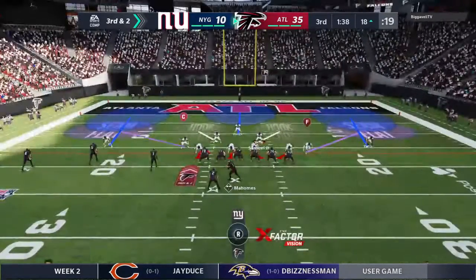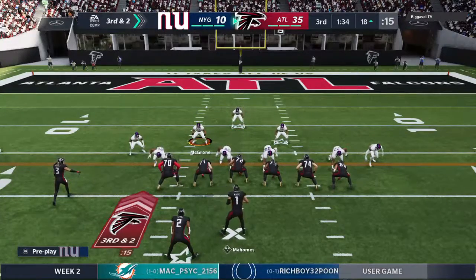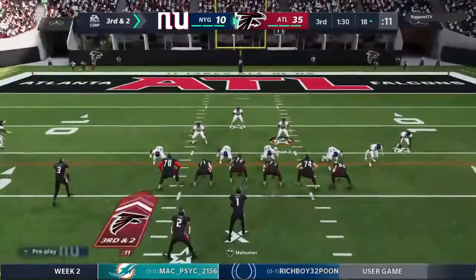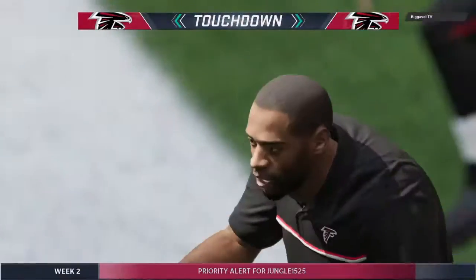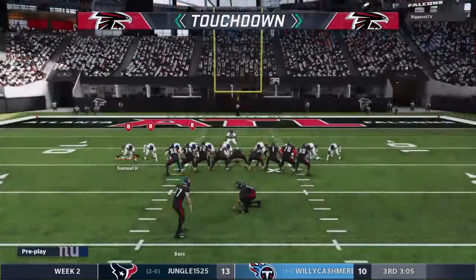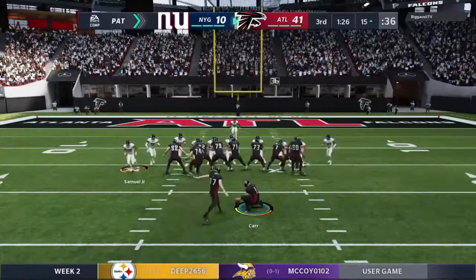Watch safety creeping. Safety's creeping. Mahomes looking to throw on 3rd and 2. No way. That is caught. Touchdown, Falcons. An 18-yard touchdown grab. And the Falcons continue to pour it on.